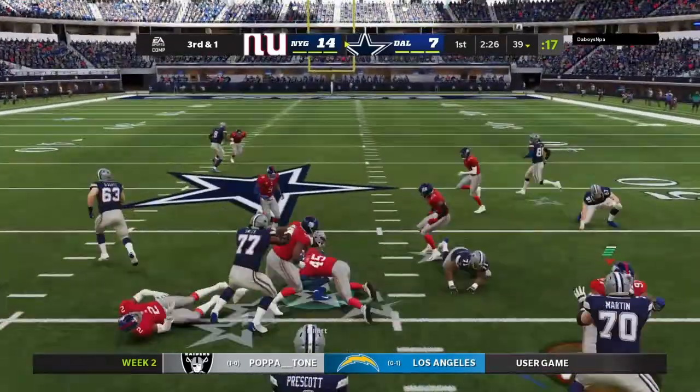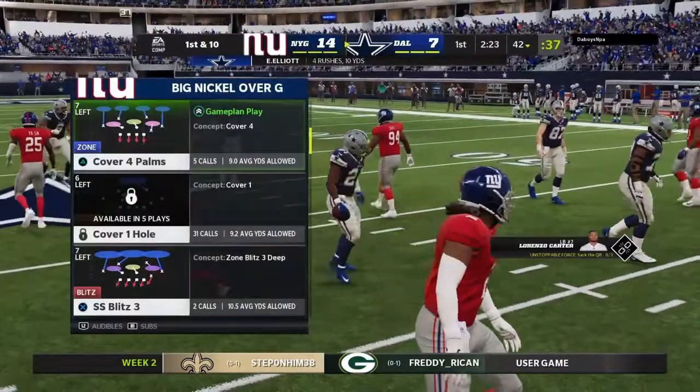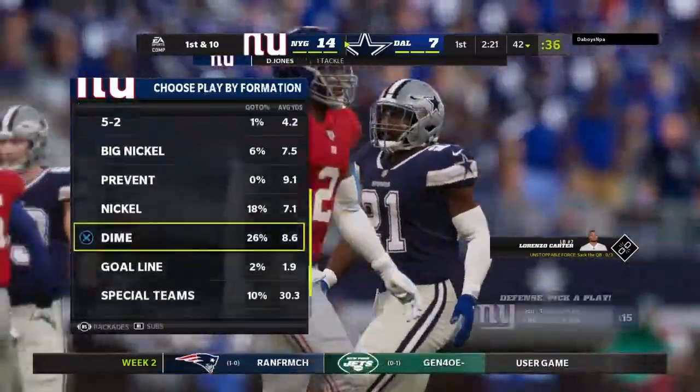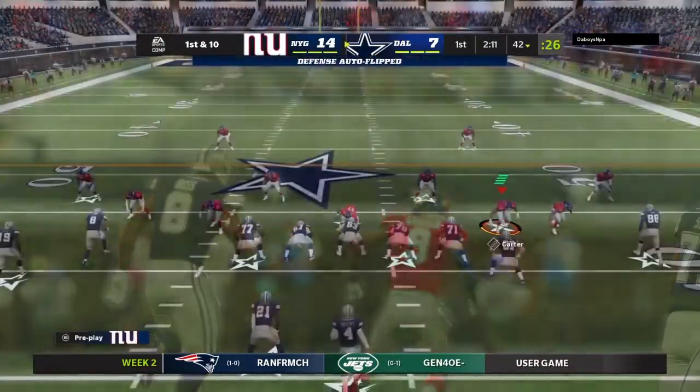They'll try and run for it with Elliott. And he's got the first down yardage before he's brought down at the 42. Only 3 there on the pickup, but that's enough to move the chains.